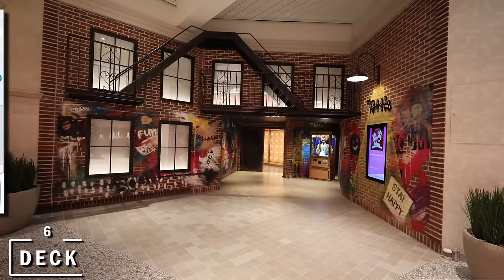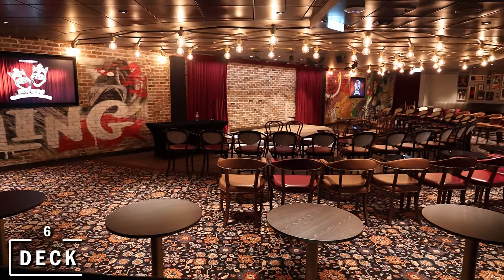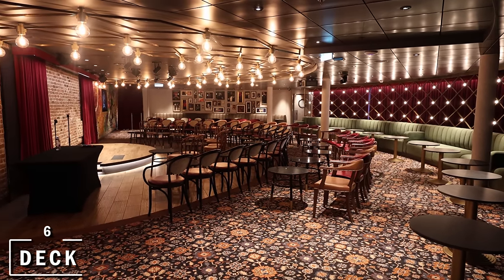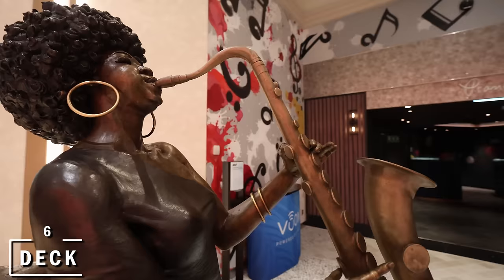Coming forward on deck six, promenade port side, you're gonna come to the Attic. This is the comedy club. There's comedy shows here just about every night. Pro tip, be sure to book your spot as soon as you possibly can, because it's not a very big venue and it will book up quickly. All the way forward on deck six is the Crown Lounge, and if you take a right, there's a secondary entrance into the fitness center.